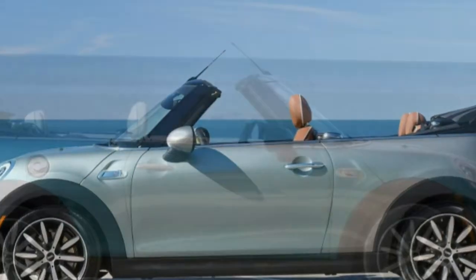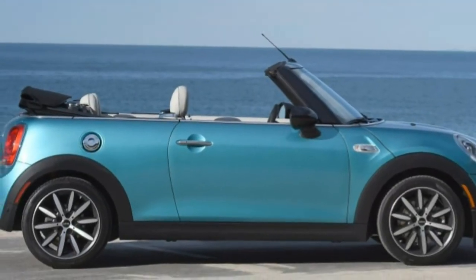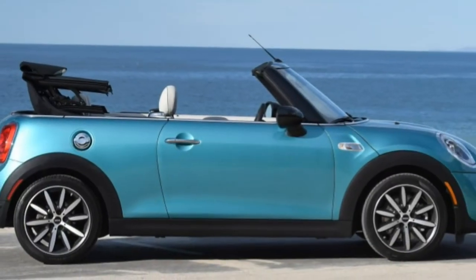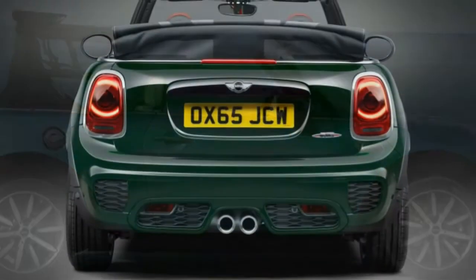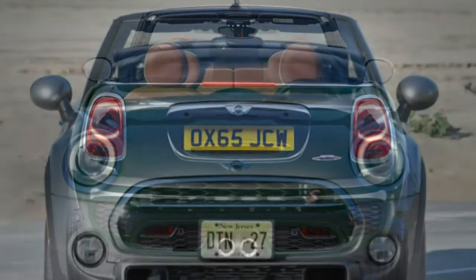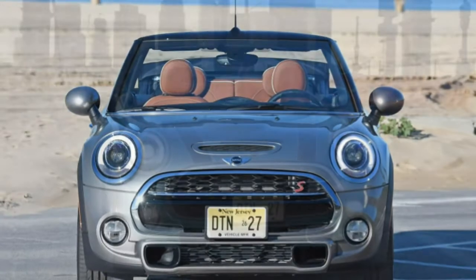Technology highlights include a rear-view camera, rear parking sensors, Bluetooth, smartphone app integration, a 6.5-inch display, and a 6-speaker stereo with HD radio, a USB port and an auxiliary input jack.